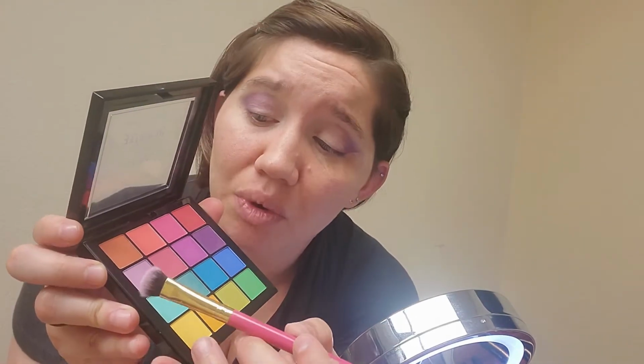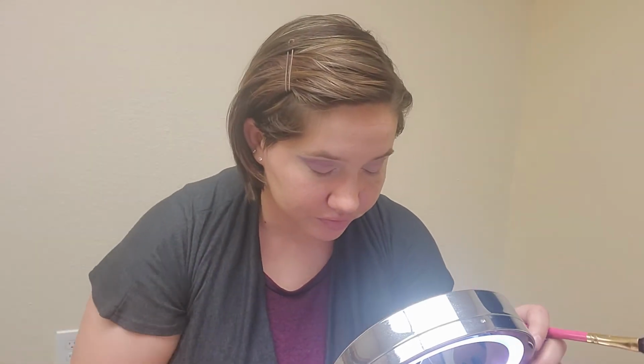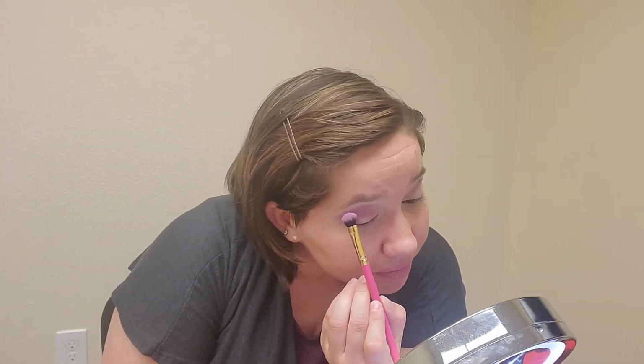Alright, now we're going to go in with a lighter purple color. This is a very nice light purple color, just beautiful. I've cleaned our brush off now, and we just tap, tap, tap it into that, getting as much as you think you need. Depending on the brands that you use, some people will get to use less product, and some people will have to use a little more product. That's fine. We're having fun with it.